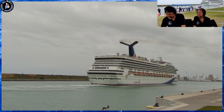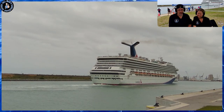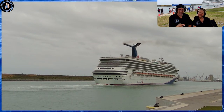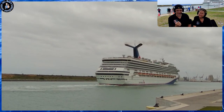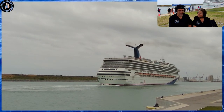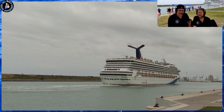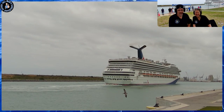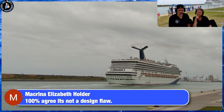Let me just turn this down just a scooch. Okay. And Macrina says, Bon Voyage Liberty. Well, she's not quite leaving yet. She's going into the port a little bit, do a spin around, and then go out to sea. Yeah, she's actually facing the wrong way from the ocean. So, yes, she's heading inland now. Yep. So we are going to get a good look at her. Macrina also believes it's not a design flaw.